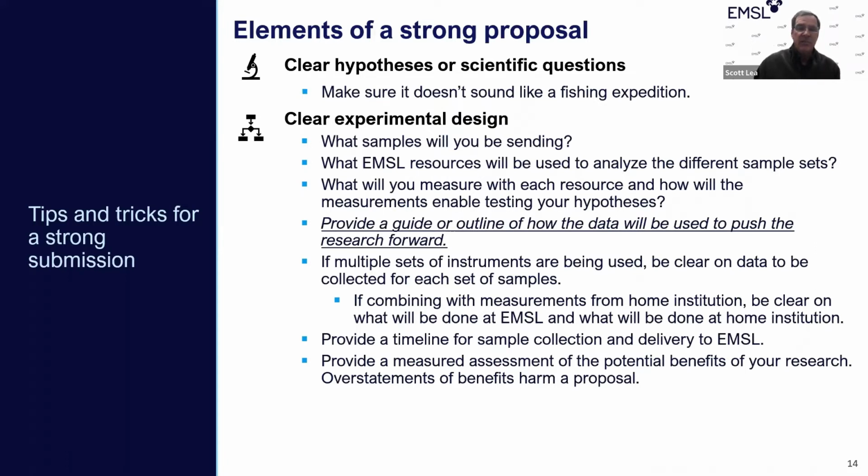Provide a timeline for sample collection and delivery to EMSL, specifically if you're doing field work for aerosol projects. Basically say, I'm going to collect samples in March and I'm going to do the analysis in May. That will be useful for us and also demonstrates to the peer reviewers that you thought very carefully about how your proposal logistics are going forward.